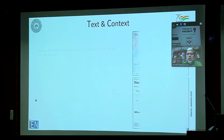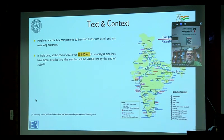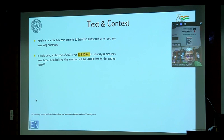particular system. Now, we know that pipelines are the key components to transfer fluids such as oil and gas over long distances. In India, at the end of 2021, there were over 13,840 kilometers of natural gas pipelines. And this number is 28,000 kilometers by the end of 2030. So that is the level of expansion that we are thinking of.